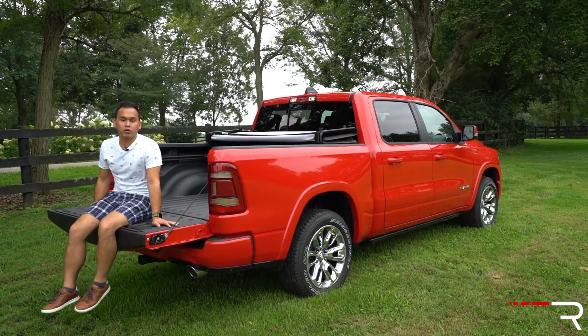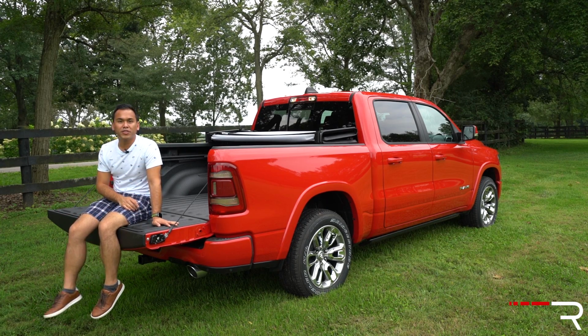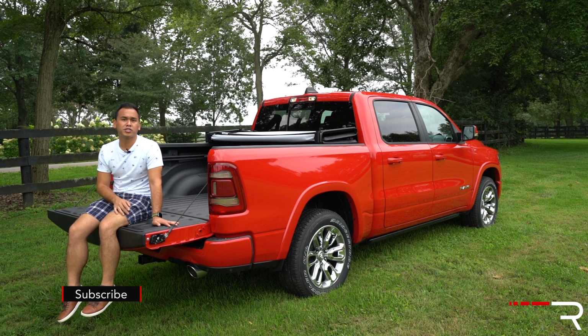So if you guys are in the market for a pickup truck, what's it going to cost to put the all-new Ram in your driveway? Well, as I said in my last video, this truck still starts at $31,645. You guys already know that. The eTorque system upcharge is just $1,500.